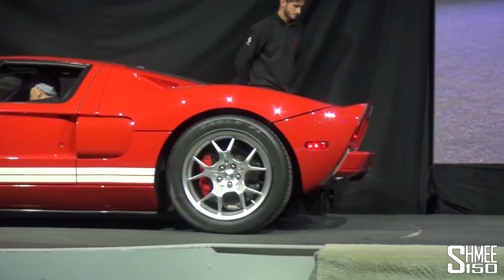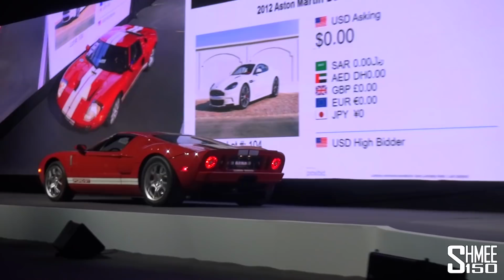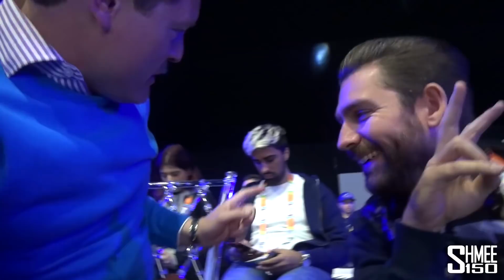$260,000. At least we get the startup of every car, which is quite fun as well. $260,000 is about £200,000 thereabouts, plus of course taxes, import, and all the associated costs. By the way, I'm not alone here. TheStradman is here.